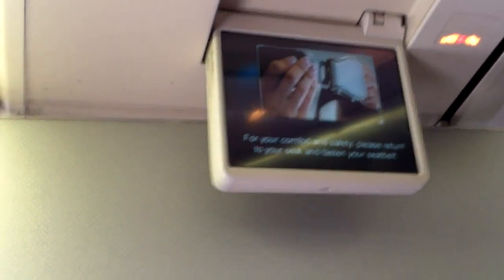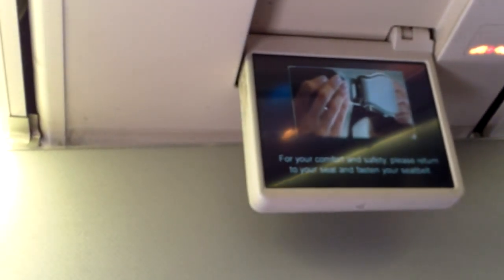The captain has turned on the seatbelt sign. For your comfort and safety, please return to your seat and fasten your seatbelt.